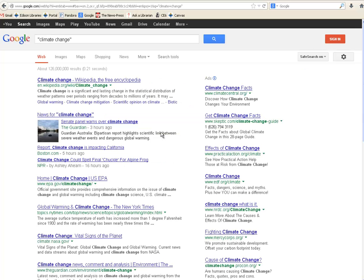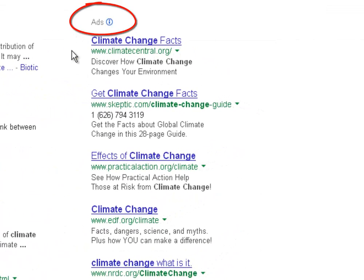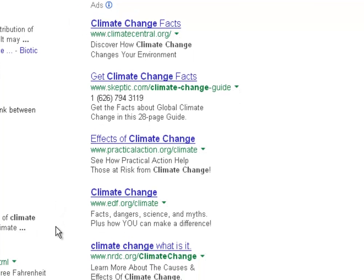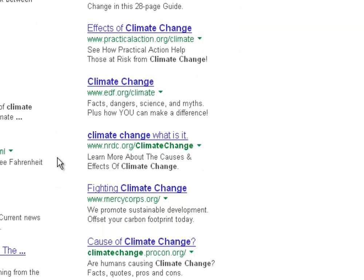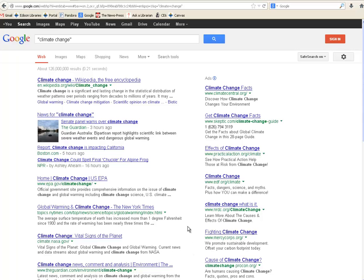So you're going to notice a couple things. First, you get 129 million results up there at the top. So that's one shortcoming of web research. You've got to really try to narrow down your search results. A second shortcoming is over here to the right. You'll notice that a whole list of what look like results are actually ads. All of these, and you'll notice .orgs, .coms, a bunch of different domains in there, but it's all paid advertising, so not very reliable. And keep that in mind.